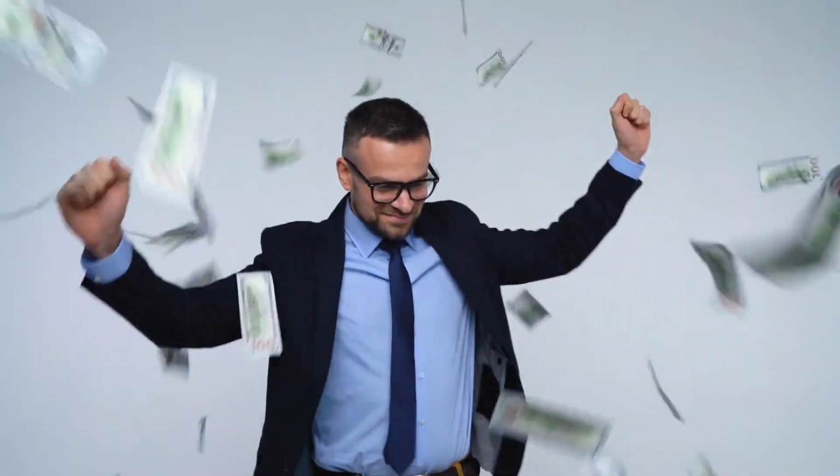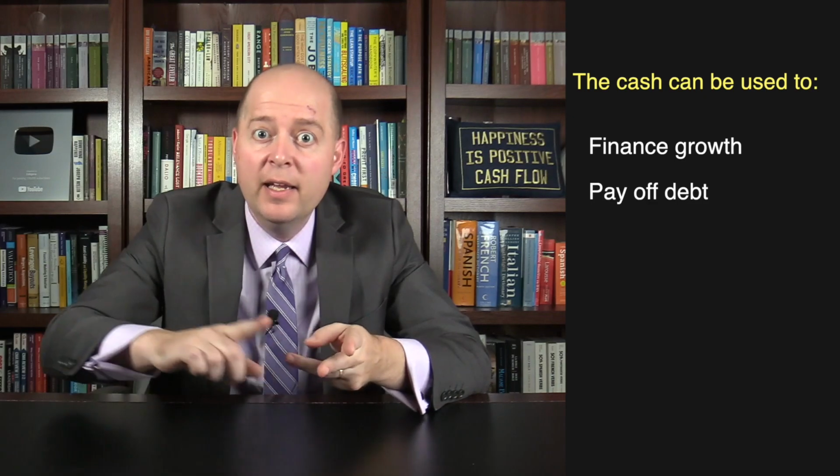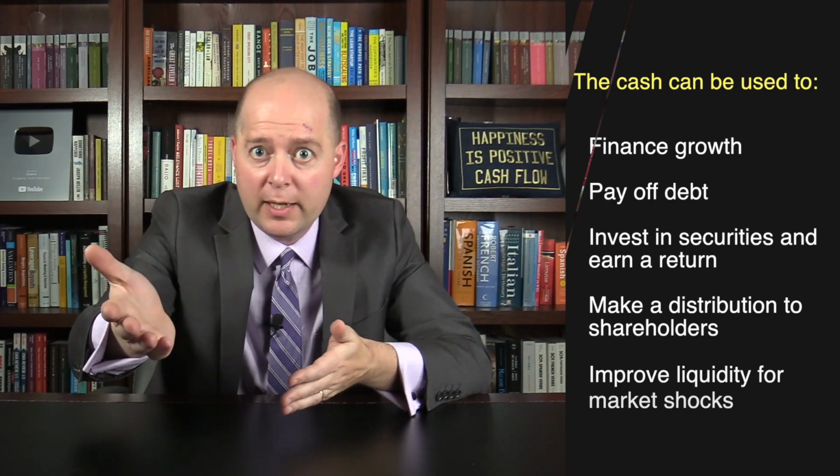Accounts receivable can be viewed as cash that is trapped on a company's balance sheet. By reducing days sales outstanding, a company can free up that cash. The cash can then be used to finance growth, pay off debt, invest in securities and earn a return, make a distribution to shareholders, or improve liquidity for market shocks.